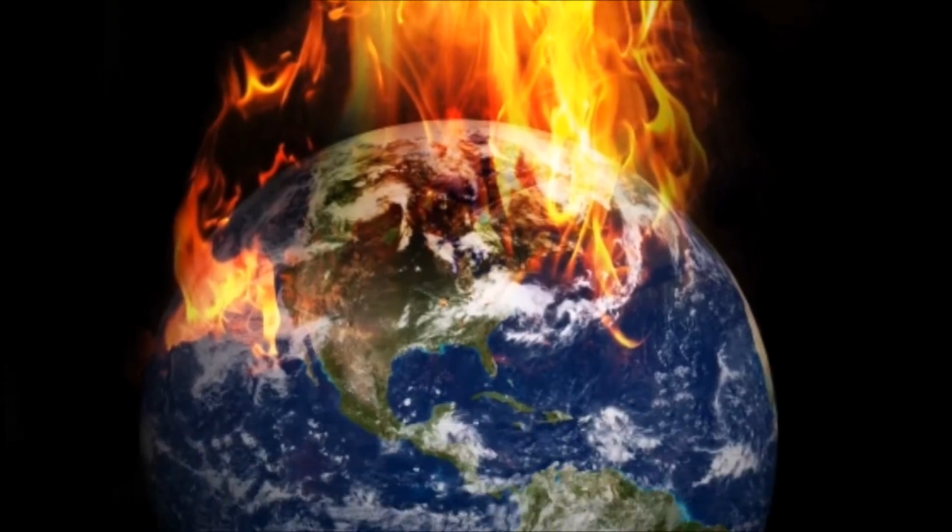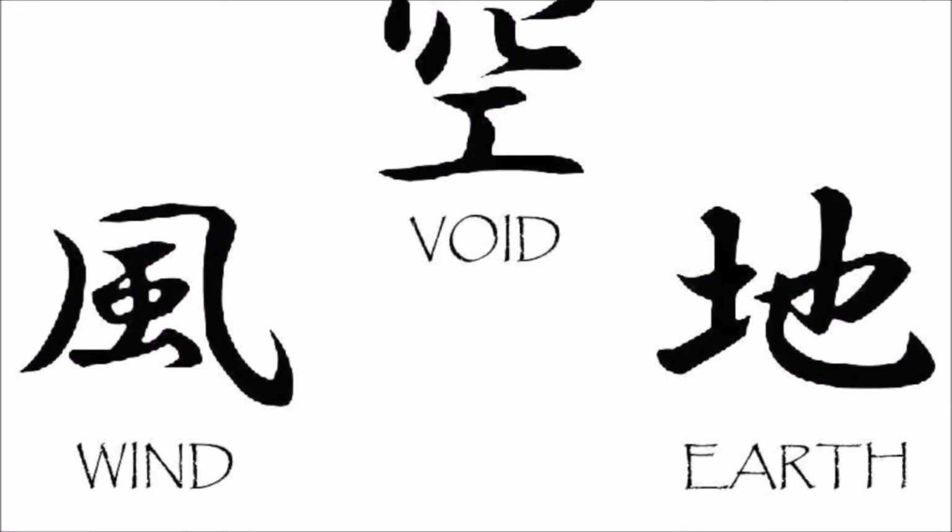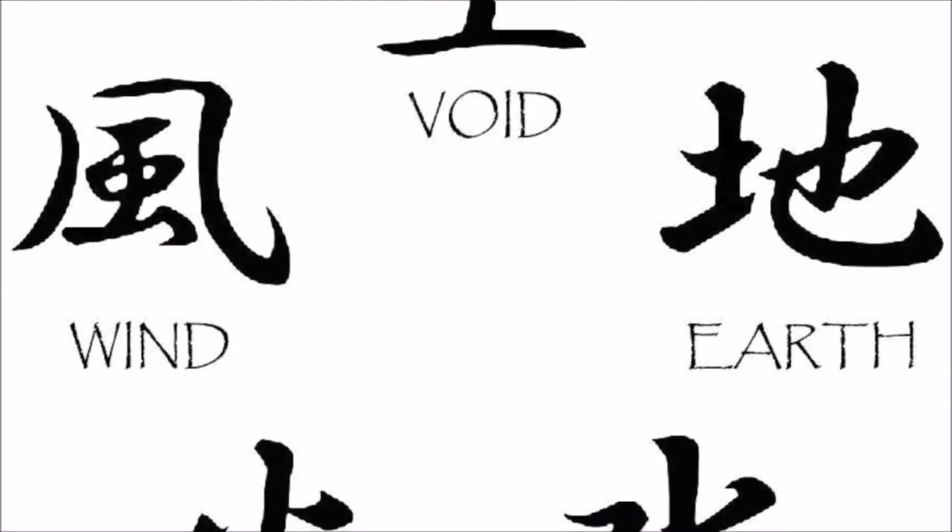I chose the symbol of fire because I'm very passionate about climate change. When discussing climate change, people often talk about the world being on fire. I also love the Japanese language, which is why I chose that language.